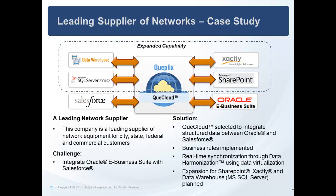Our costs of deployment are lower, our risk is reduced, and our speed to get the job done is far greater than with legacy application integration technologies. Our professional services costs are likely a small fraction of what it would take for them to do this with their legacy ETL-based platforms. And here you can see their plans for the future: data warehousing, SQL Server, SharePoint, and more.